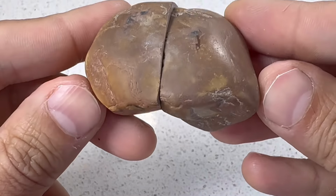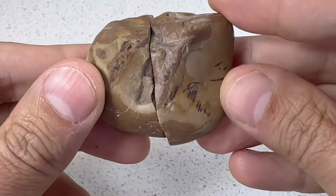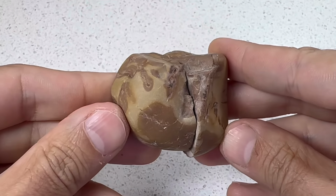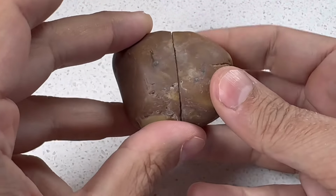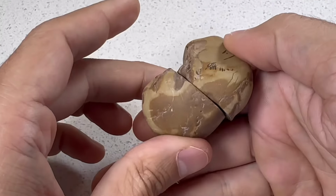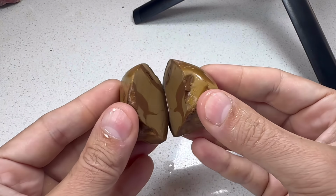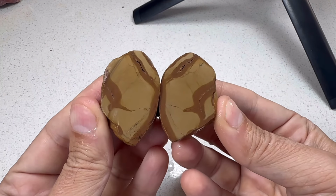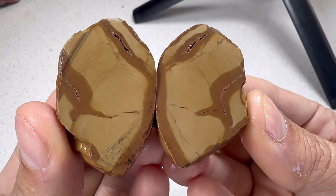So this is kind of a little nugget rock here, and it's mostly a dark brown on the outside, but there's also some lighter shades of tan going on. And I kind of liked how those two colors interplayed on the outside. I wasn't sure if that pattern carried through, but it does. I think it actually looks a bit cooler on the inside than it did on the outside.